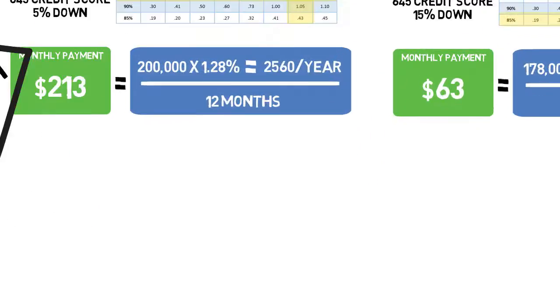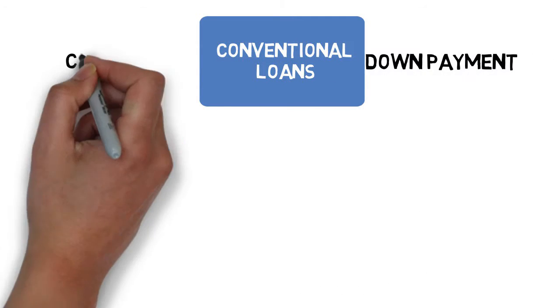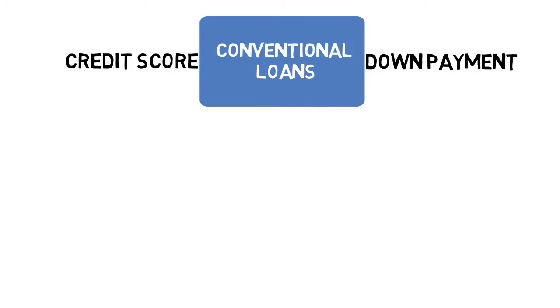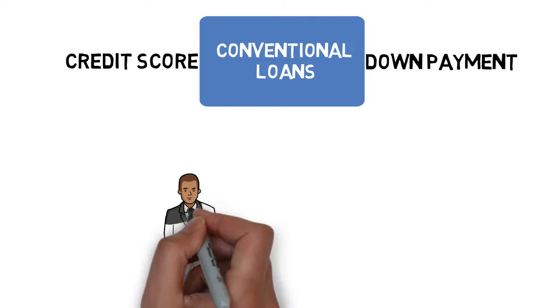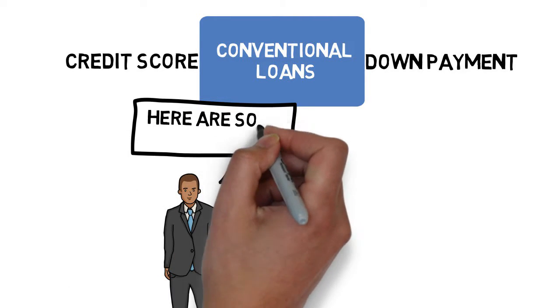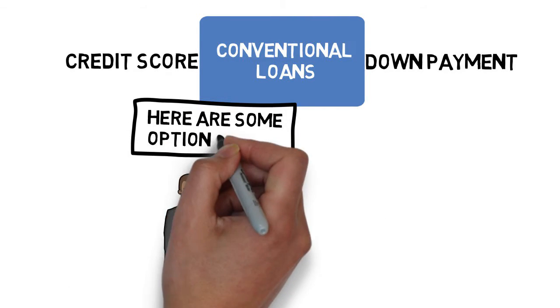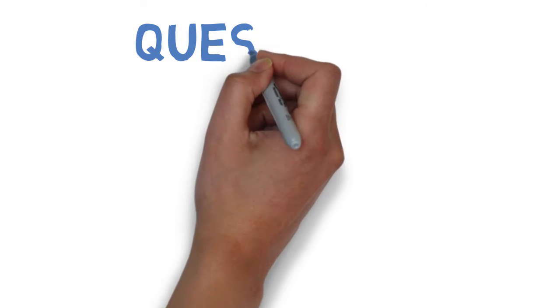Okay, so that's a lot of math, I know. But this is why conventional loans are very dependent on how much you put down and how strong your credit score is. With these kinds of loans, it takes a good strategy to make sure you're getting the best loan for your situation, and your mortgage professional should be able to help you with that. Hopefully this video helps make it clearer to you why the different options you're presented with work the way they do.